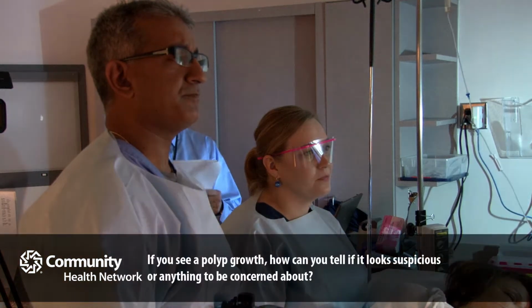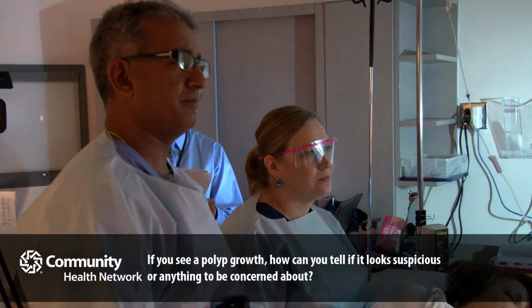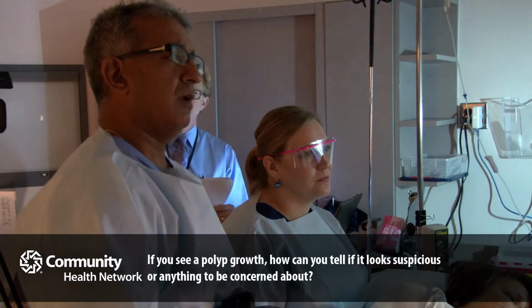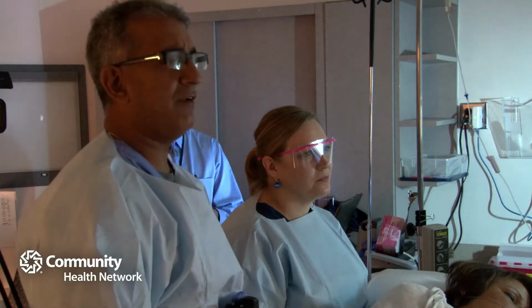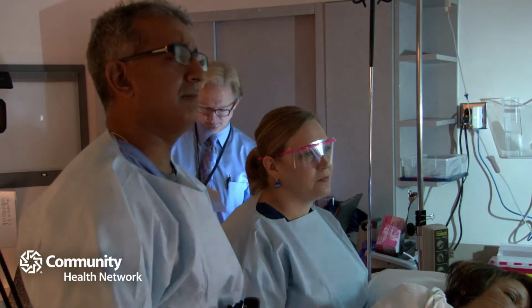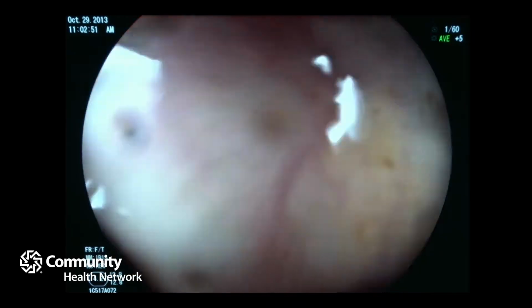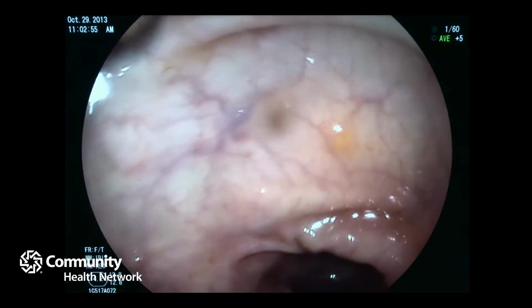And one of the questions that we got tweeted in, Dr. Narayanan, is if you see a polyp growth, how can you tell if it looks suspicious or anything you should be concerned about? A lot of it is based on size, sometimes if it's more ulcerated, but typically polyps themselves all have varying degrees of malignant potential. So that's why they're generally all removed. So when we see polyps, we generally try to remove them. And there's different techniques. You can use a little biopsy where you just grab it.